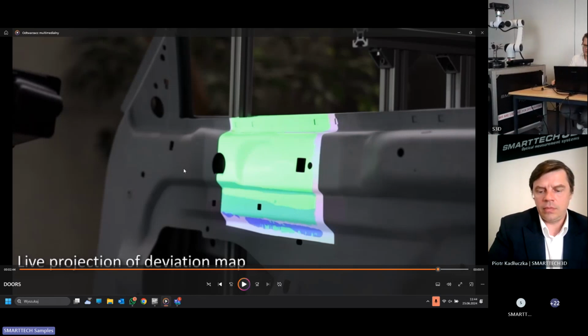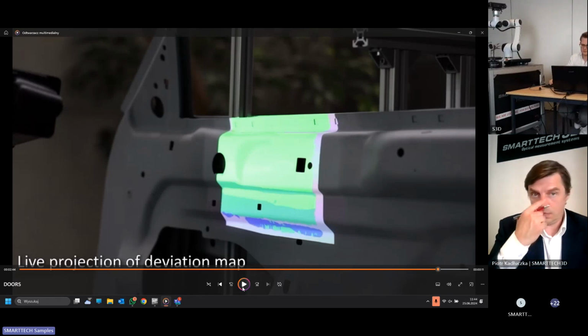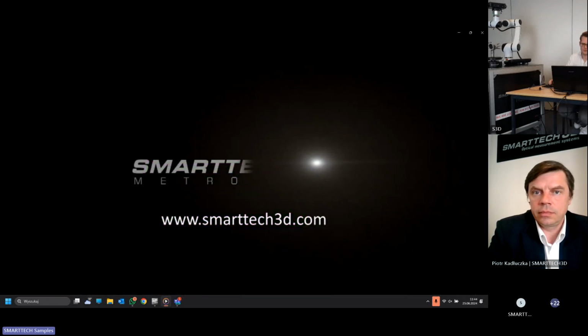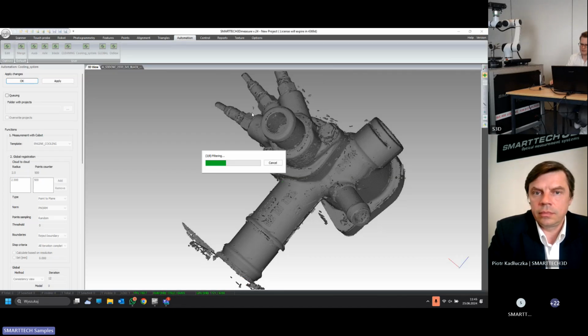And over there, we can also project the color map of deviation directly onto the surface of our object. So, for example, if you'd like to change the position, you can just find another position and project it on the other side. That's what we are able to do, for example, with the bigger objects. Let's come back to our software and our system.